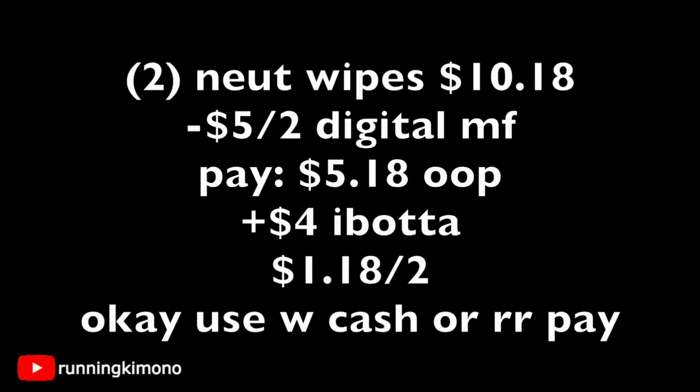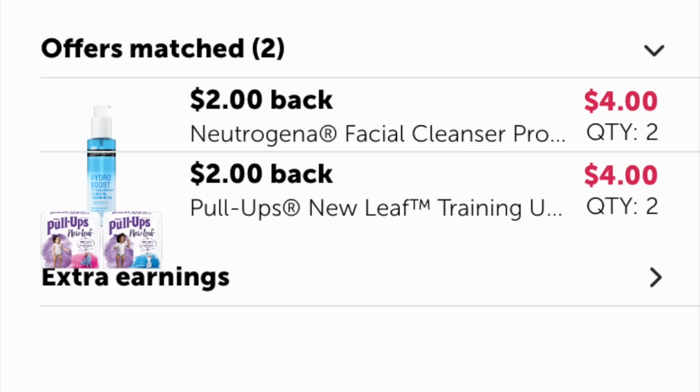Okay, so 2 of those gorgeous makeup wipes on a BOGO 50% off is $10.18. My $5 off of 2 digital coupon melted off. You can pay $5.18 out of pocket or use $5 in Walgreens cash. Get $2 back for each on Ibotta, making it $1.18 for 2 makeup wipes. Again, if you wish to use a little bit of Walgreens cash or register rewards, absolutely go for it. And just to show you the top one, yes, I did get back $4 for those 2 Neutrogenas with the Ibotta app.